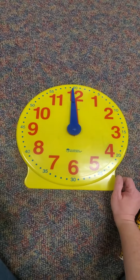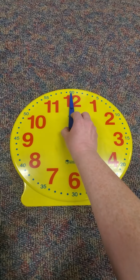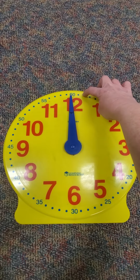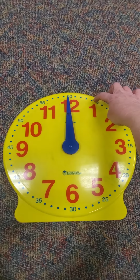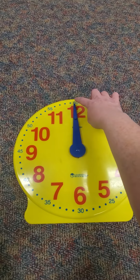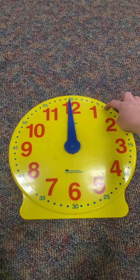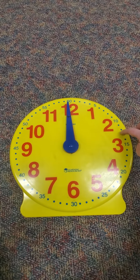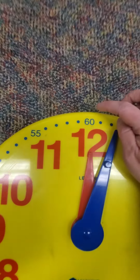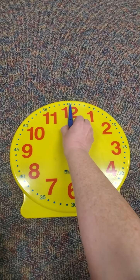times every day. Now, the other thing that you need to know about the clock is that these big numbers are the hours, but you need to know that these little blue dots represent each minute in an hour. There are 60 of them. If I counted every single one of those dots, it would add up to 60. There are 60 minutes in 1 hour.